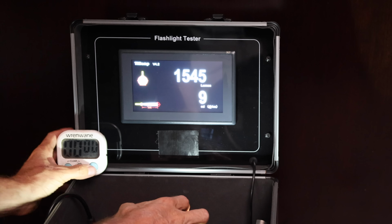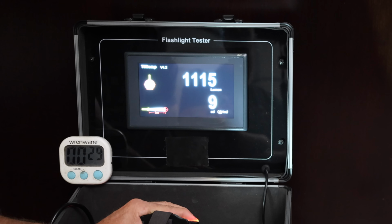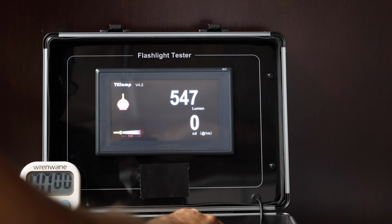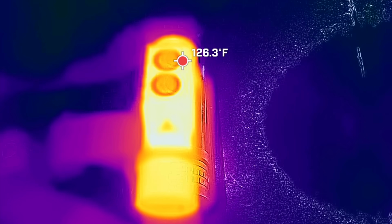And the Sofirm's light pattern looks similar to the NEBO's, but it's not nearly as bright. And the Sofirm is at 1,563 lumens, and it's really lost a lot of steam at 1,115 at 30 seconds. And the Sofirm is down to 637 at 15 minutes, and it's pretty hot at 126 degrees.